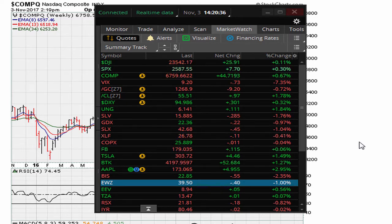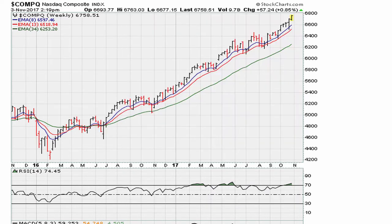So let's go straight to it here. We begin with the US markets, of course, with about an hour and a half to close before the end of the week. This is how markets are trading. Let's begin by taking a look at the NASDAQ weekly. And on the NASDAQ weekly here, we can see it has refused to drop below 69.1.